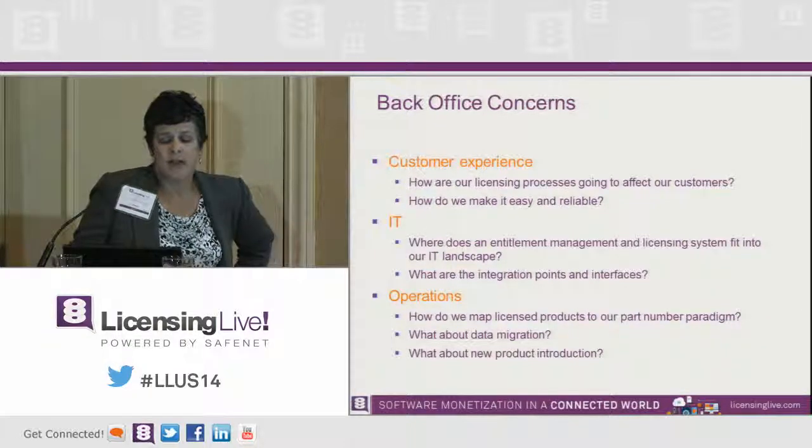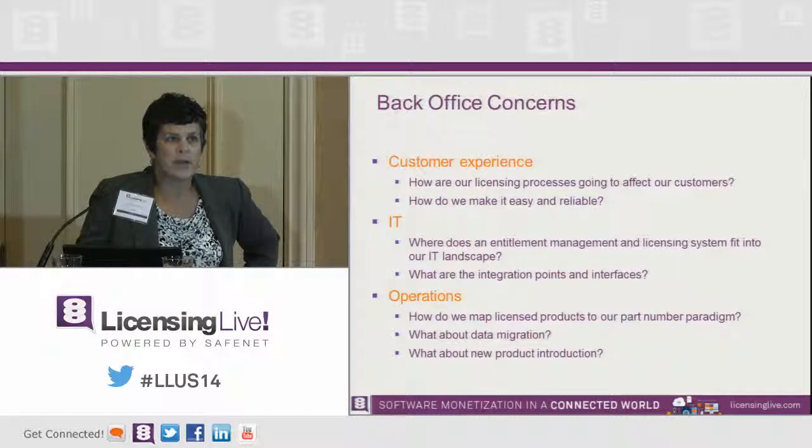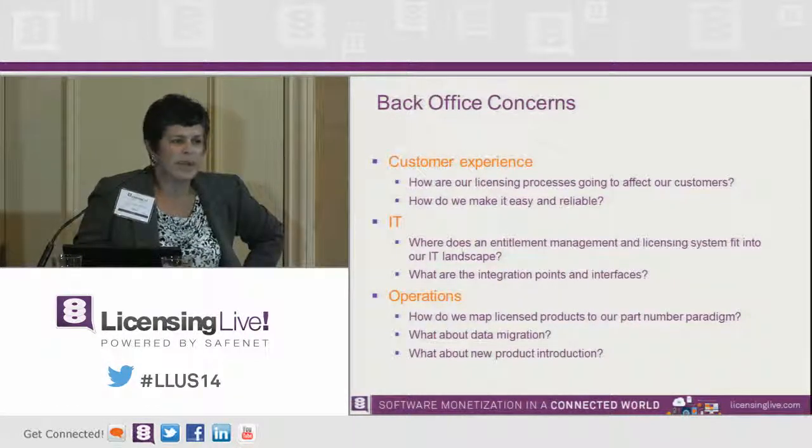Customer experience is obviously important as well. How do you ensure that your licensing process isn't going to be a burden to your customers, and you make sure that they have a good experience? In fact, almost an invisible experience, like that open toll road. Licensing is just something that happens behind the scenes and it's not obvious to the customer, and they take advantage of your solutions without any negative impact. So making it easy, making it reliable.